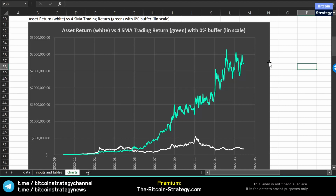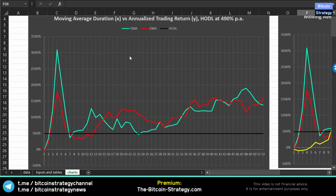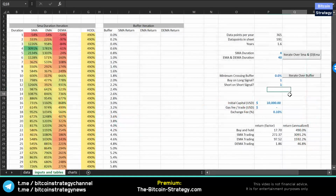And then once we do this, we can actually look at this also in chart form. Here in black is buying and holding, right? Roughly 500% per annum. And then we can see trading according to those moving averages pretty much always outperformed just buying and holding. You really have to be picking the wrong durations in order to underperform buying and holding. And this is including trading fees.